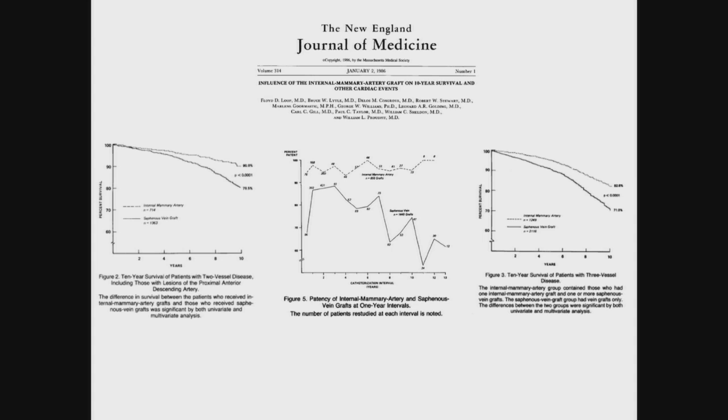These are some of the early data from Floyd Loop and the others at the Cleveland Clinic in 1986, demonstrating that an internal mammary graft to the LAD, instead of a vein graft to the LAD, would lead to longer life for patients over 10 years.